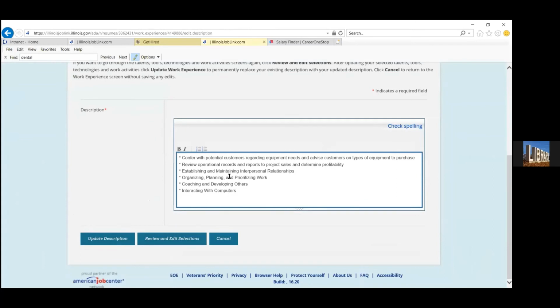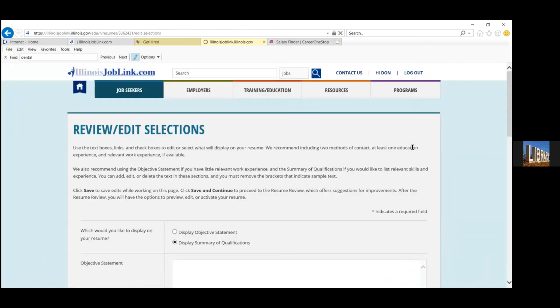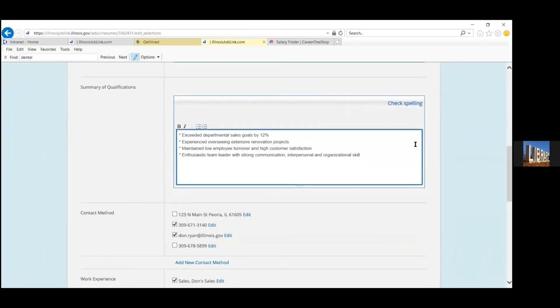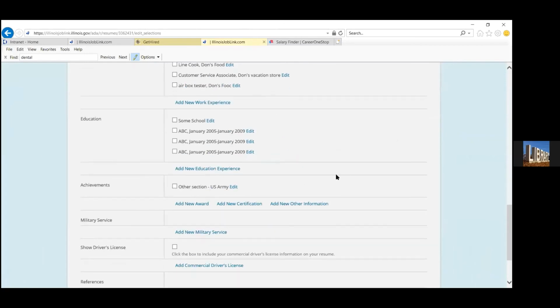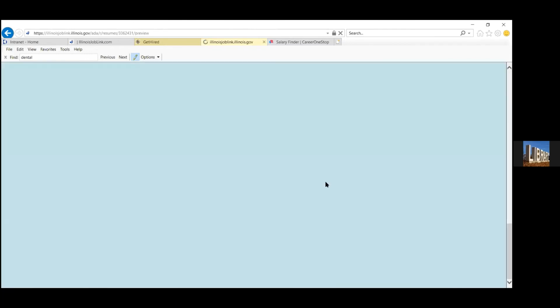I can edit this, add to it, take away information on here, but right now we're going to update the job, my work experience. No more to add. And then back to the review edit section. And now it's got my work experience already pre-selected because that's the one that is for this job. And I will select some school. Again, education is kind of a similar process. And I'm going to just select save and continue.